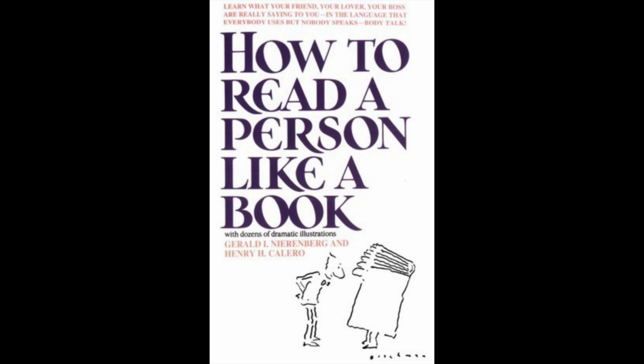He takes this gesture reading expertise and applies it to all sorts of real-life scenarios, from telephone conversations to courtroom dynamics, even those casual interactions at social gatherings. It's like he's giving us a masterclass in people watching.